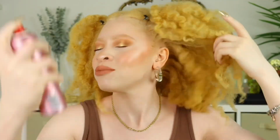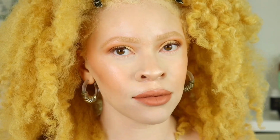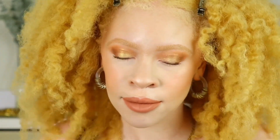So I just do one layer first. Let that settle in. Going in with the second and final blast. And this is my final updated makeup look. It looks so cute, y'all. It's so pretty to me. Like, it's not full on glam, but it's like a little hint of glam mixed with everyday. So you can still wear it every day if you need to, but it's still a little upgrade from everyday makeup.